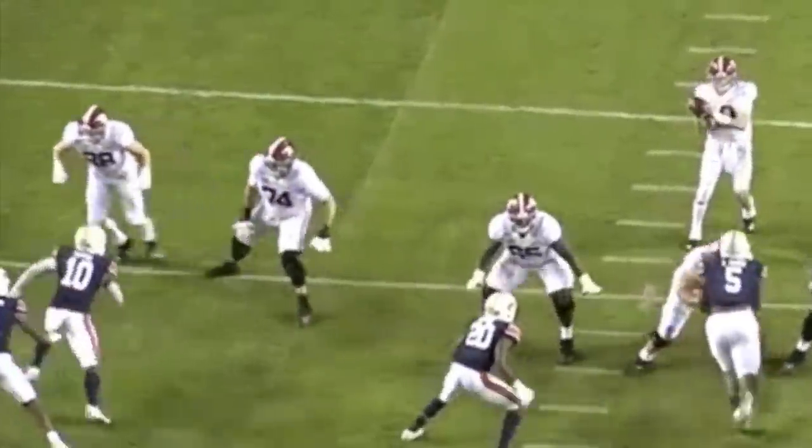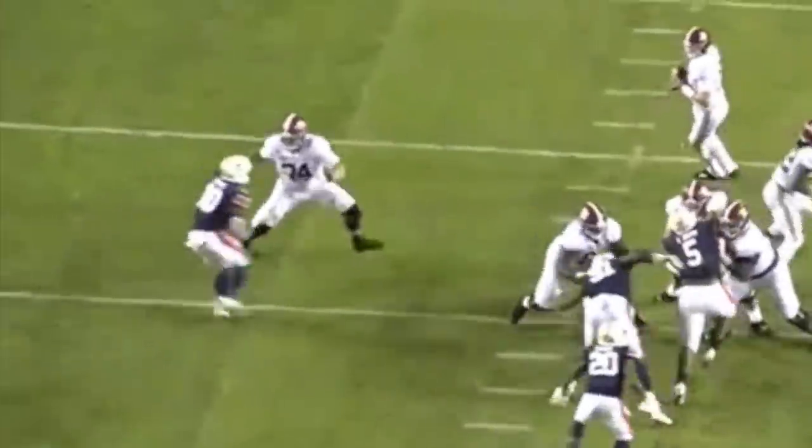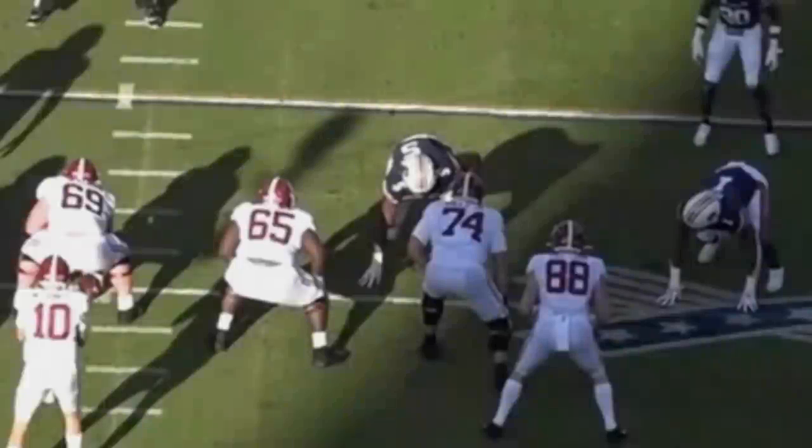Go back to this. Wait a minute. Look at... My goodness, look at those feet. Look at how he got back inside. And you know how he was so able to get back inside? Because he stayed square. Earlier, we talked about traveling in terms of pass setting, right?